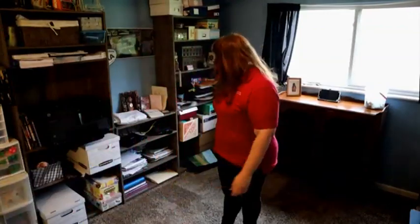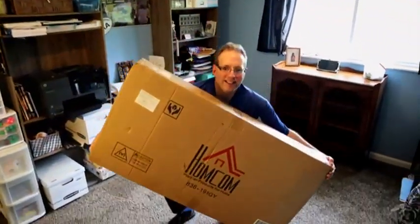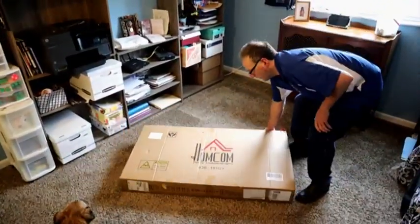Well, there we go. All the boxes are out. Now it's time to move one box in. The desk box. My hubby wanted to show off by carrying the box in. Oh, don't worry, the dog is supervising the process. All right, let's unbox this puppy. The desk, not the dog.